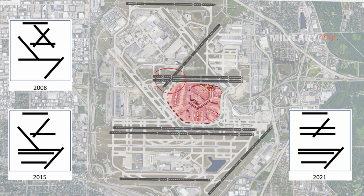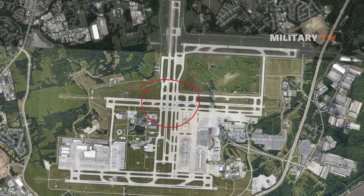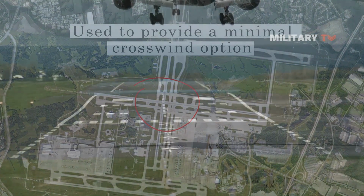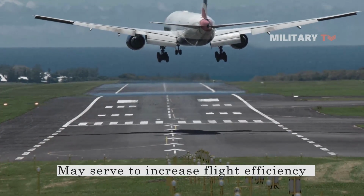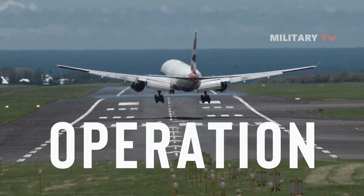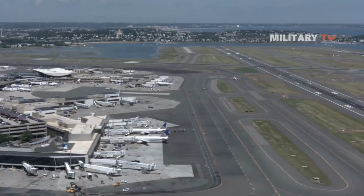in 2021. However, some airports also have intersecting runways, often as a consequence of expansion, but often used to provide a minimal crosswind option where wind direction is changing variably. Although the use of both runways simultaneously may serve to increase flight efficiency, especially for shorter approach tracks and taxi routes, for example, there are considerable risks associated with simultaneous operation of intersecting runways. Rigorous protocols must be in place to avoid a runway incursion.